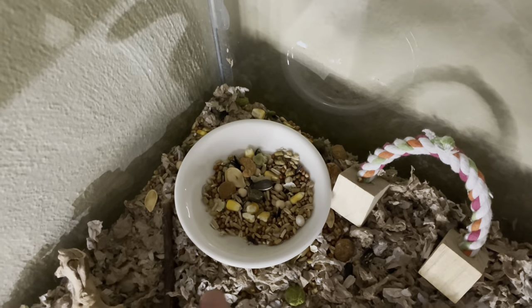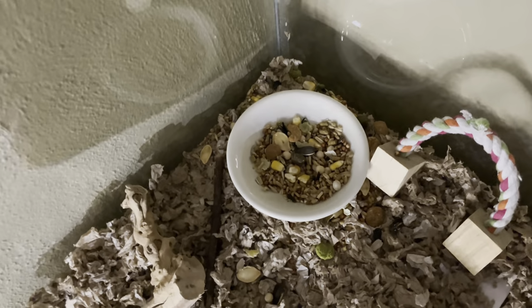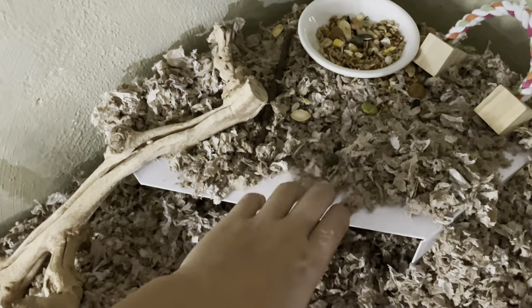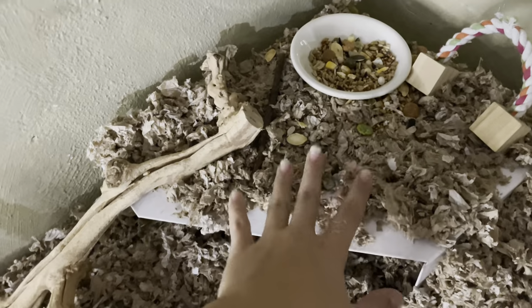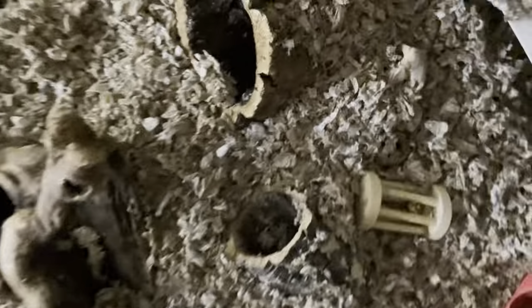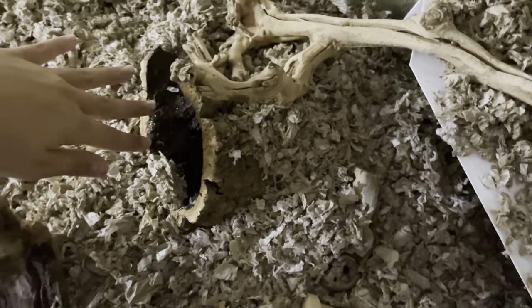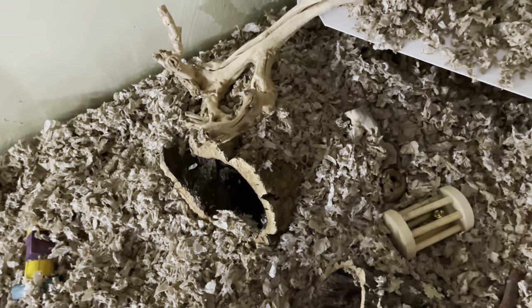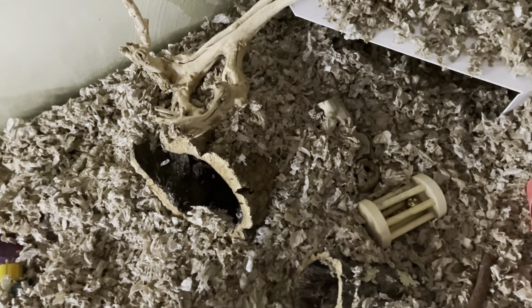I literally was watching her kick it around, and it was the funniest thing in the world. But she has this IKEA thing, which she has loved so far. It's one of those bookshelf finder things. I don't know what they're actually called. And then she has a grapevine pea. She has two cork logs, just because I did this in Elliot's cage, and he loved it, so I decided to do it in Eleanor's as well.